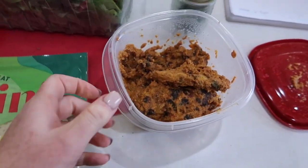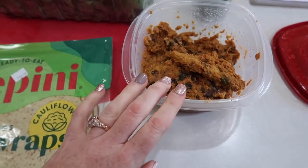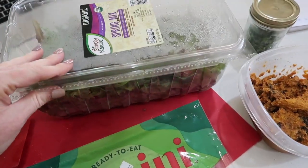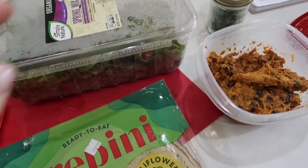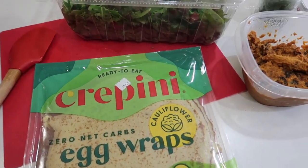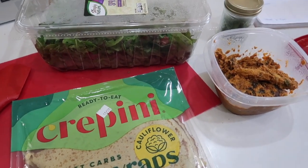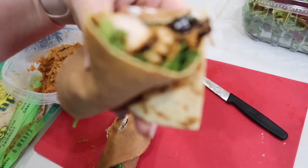So I have some leftover curry. It doesn't look super appetizing because it's not warmed up, but it's gonna be really good. And then I've got some greens, a little bit of cilantro. I'm gonna put a little bit of a cream sauce that I made at home to go on top. So I'll show you what that looks like when I'm done.